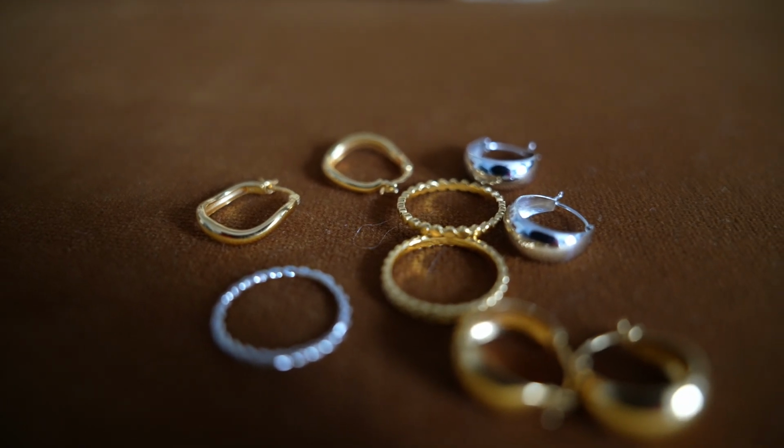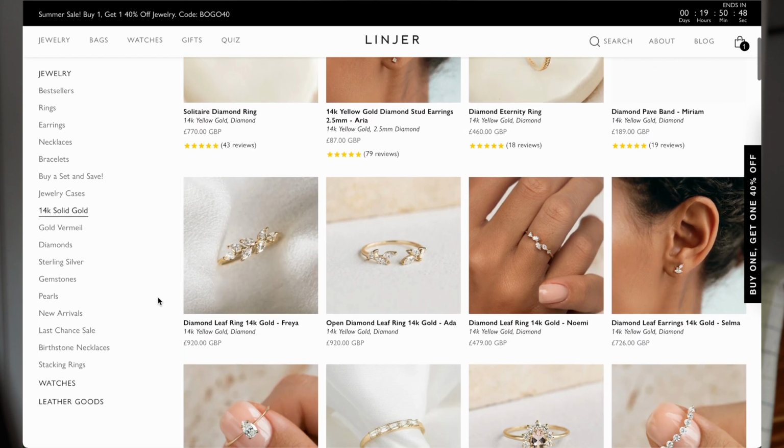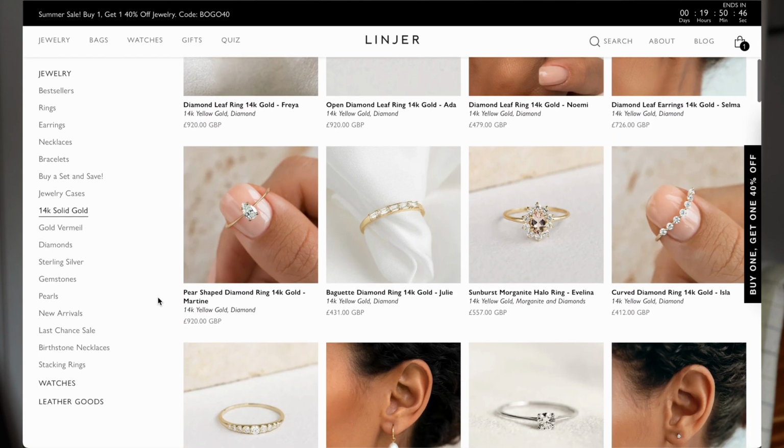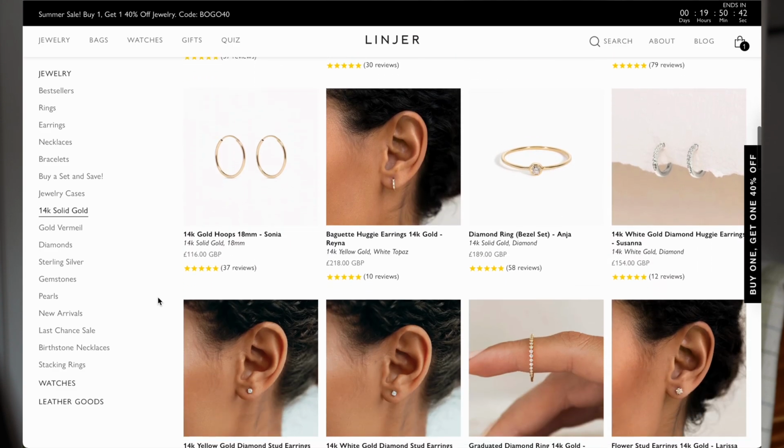They also do a few solid gold pieces if you have the budget for it. They have some beautiful, very elegant solid gold pieces, and they also have some diamond pieces on their website as well. If you're looking for a special gift to yourself or to a friend, then I would highly recommend looking at those as well. I know all of their diamonds are lab grown, which means that they're completely conflict free.